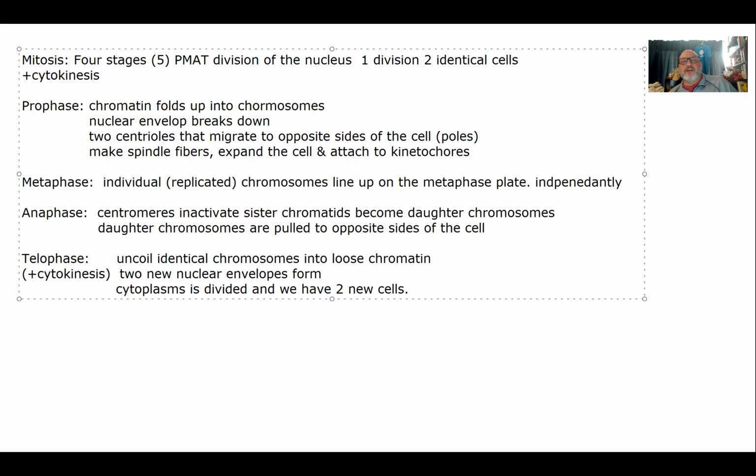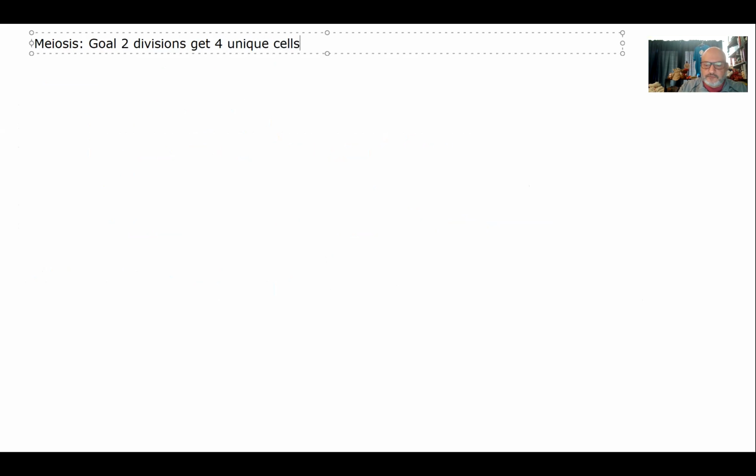All right, nobody's spoken up, so let's do meiosis. Again, for meiosis, our goal is to have two divisions. And from those two divisions, we get 4 unique cells. Right? Unique from each other. Well, unique from the original and from each other.